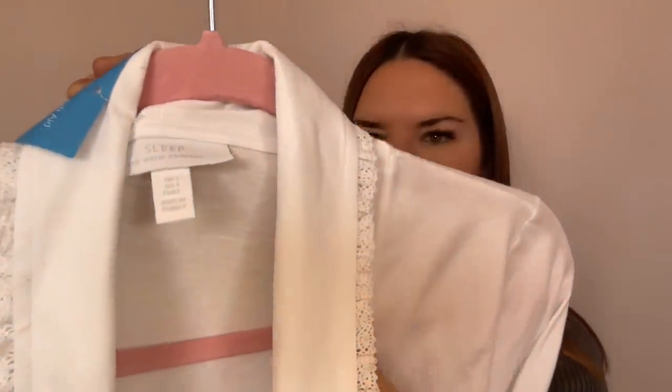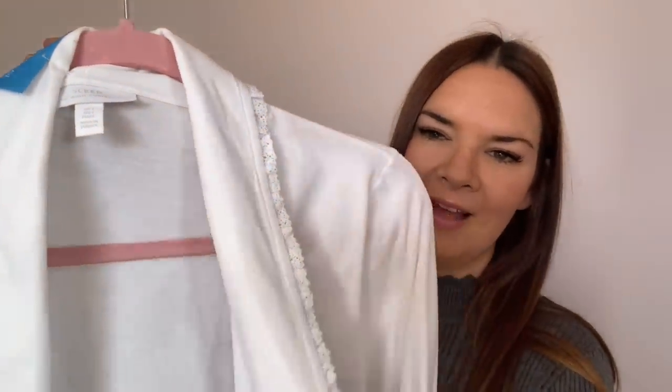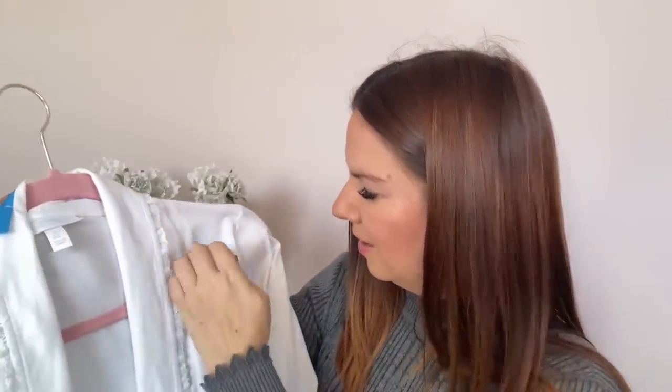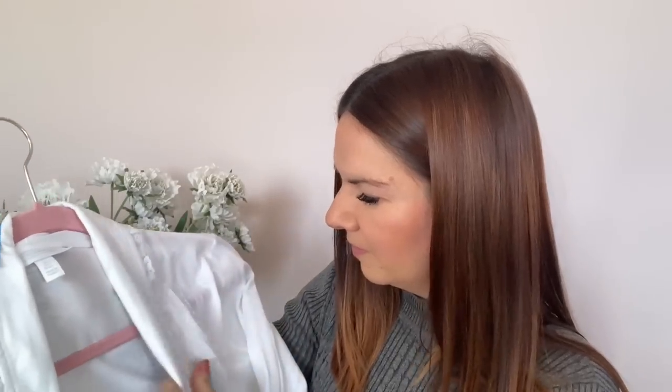It's such nice material. It just says Sleep, the White Company, and it's got really pretty little lace detail all around the outside on this bit here, the fold over part. And yeah, it's just so soft. What does it say in here?